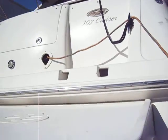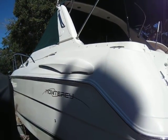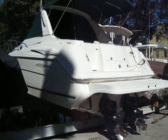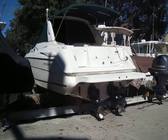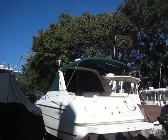But once again, 2000 model, 302 Monterey. This 302 Cruiser is just, you know, I run into a lot of 98 to 2002, 2003 models, and they are just beat to heck. And this one is definitely worth your time if you're looking for this type of vessel.